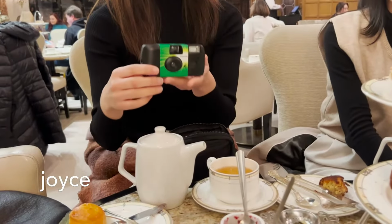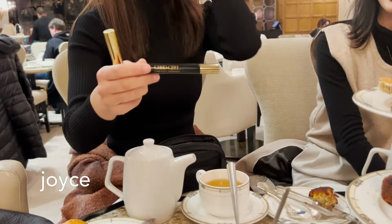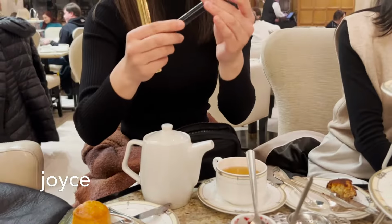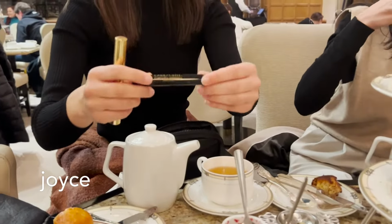I'm really into film camera. This is my favorite one. I have, oh my god, my second one. What is that? Perfume? Yeah. It smells good. I broke it in the parking lot, so I immediately bought a second one. I have a habit of doing that.